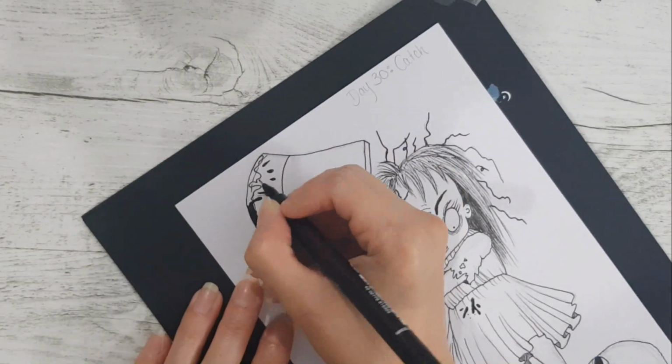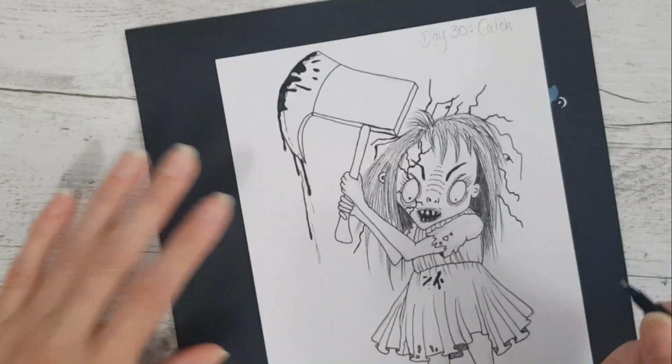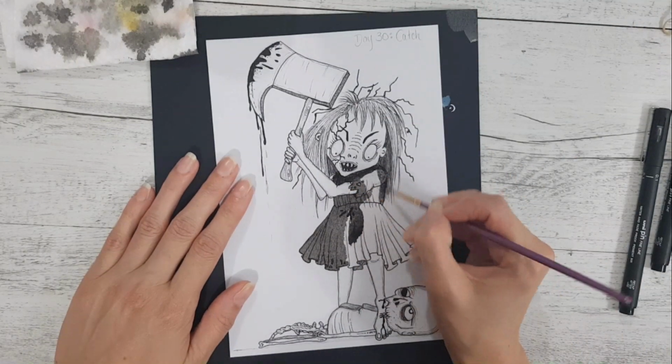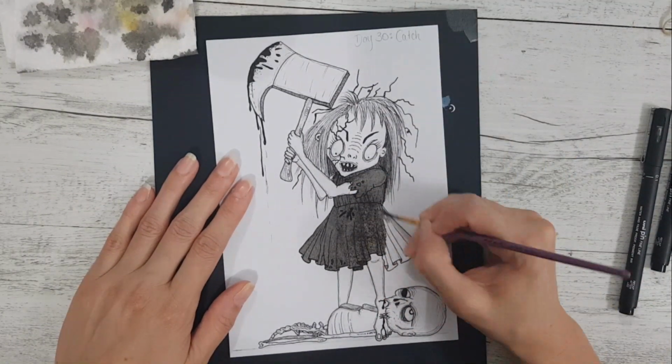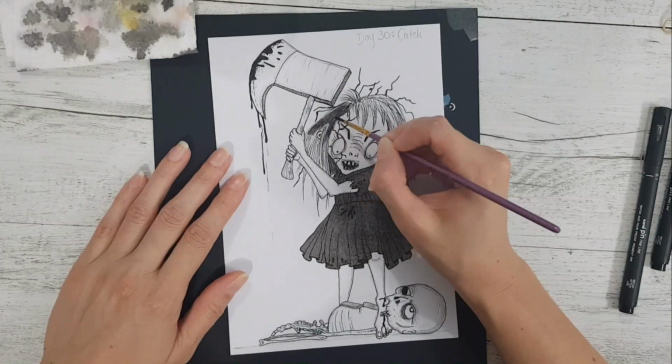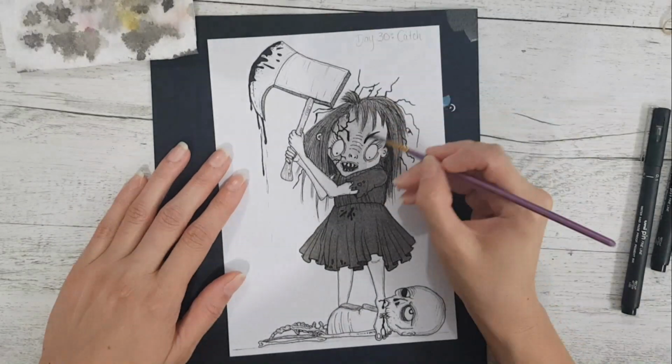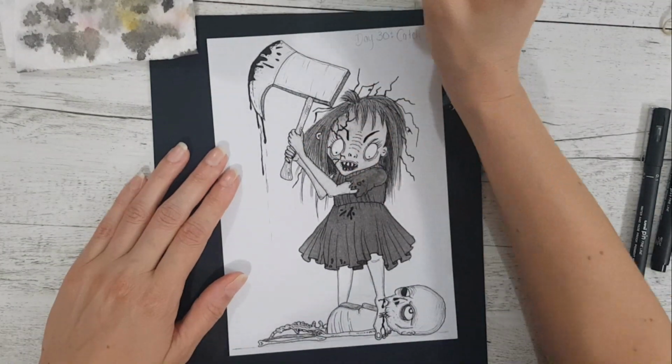But I don't know about you, but I think if you were going to swing an axe and cut this thing's head off, you'd want to move your foot because you'd cut your foot off too. So that's what it is. She's just finishing this zombie off. And she might not necessarily be a bad person, but she looks pretty nasty.